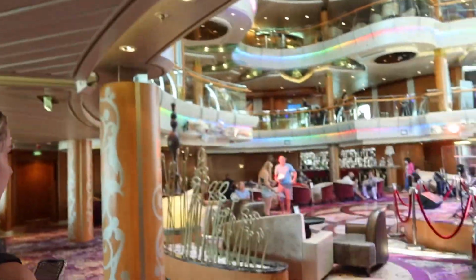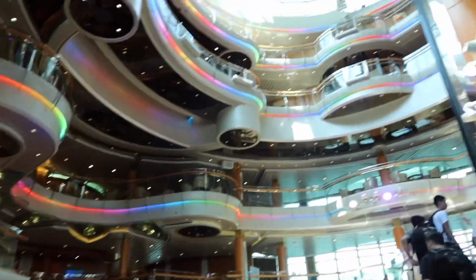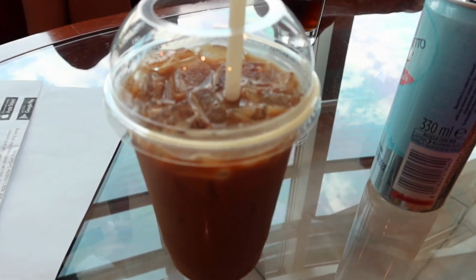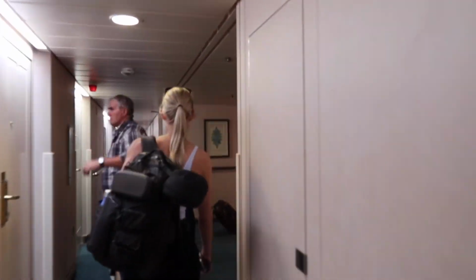We are on the ship. First looks, beautiful. The first of many almond milk lattes. 6, 3, 4. All the way at the end, all the way. No, we should be in the middle.